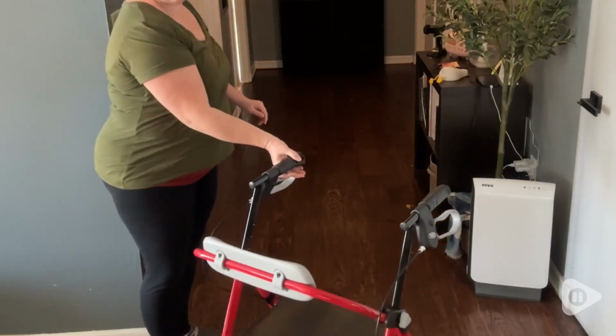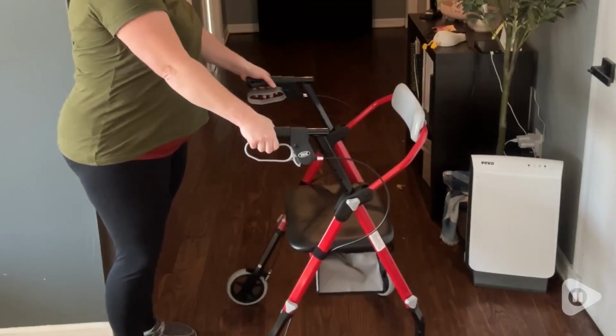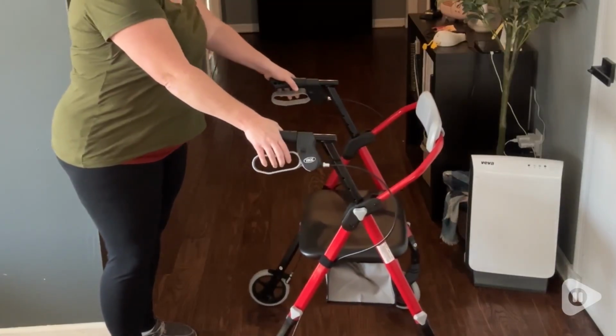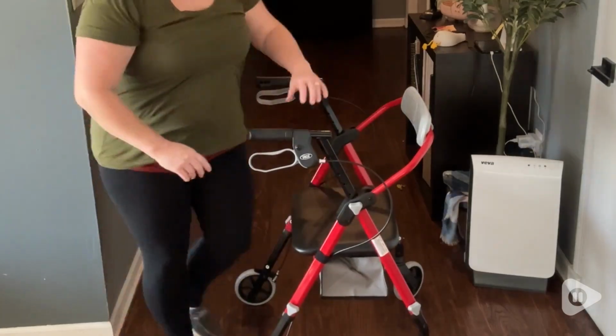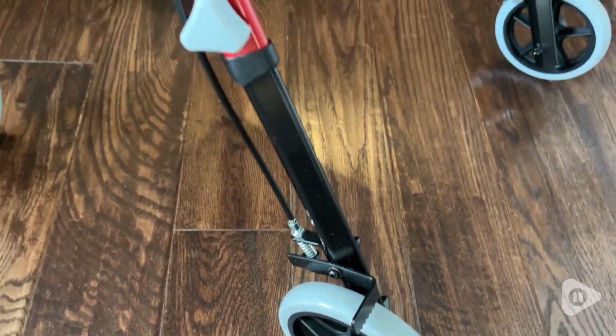I also liked how easy the brakes were to squeeze and how efficiently it stopped when you do. This company offers 3 different colors that you can choose from. My mother loves the color red, and it's as vibrant as her personality, and she loves it.